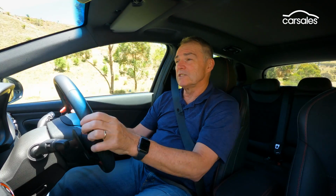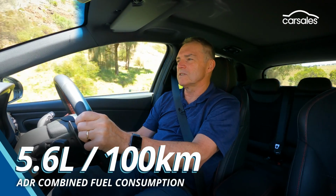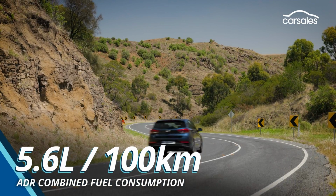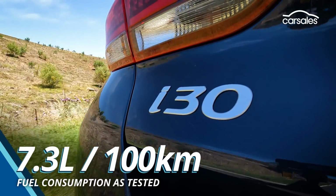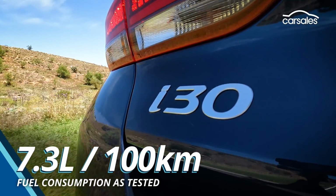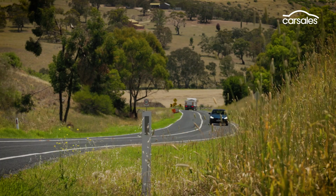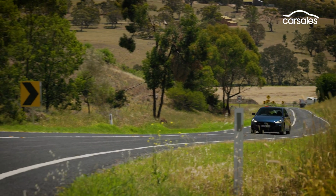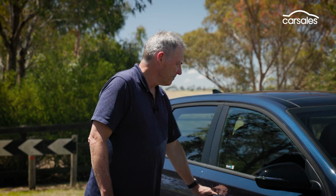And speaking of the engine, once more, fuel economy. That mild hybrid system does help out. Look, we didn't hit the fuel consumption claim during our test, but we were seeing figures on average between 7 and 8 litres per 100 kilometres. Not bad for something that's got a little bit of zesty enthusiasm about it.